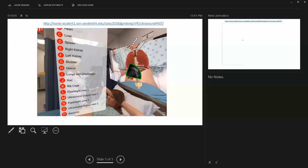We go through all of the various components this way. At the end of this, the student has a very good understanding of how to do a standard FAST exam, an eFAST augmentation, and what it is that they're looking at when they're actually seeing the output. And that's where we are right now with this particular project.